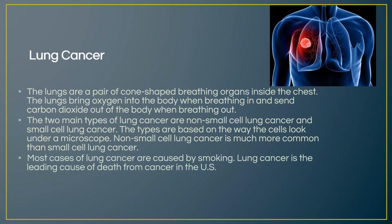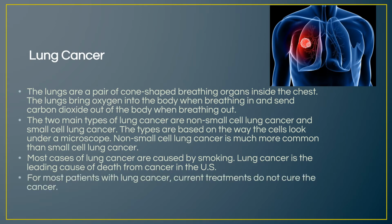Most cases of lung cancer are caused by smoking. Lung cancer is the leading cause of death from cancer in the U.S. For most patients with lung cancer, current treatments do not cure the cancer.